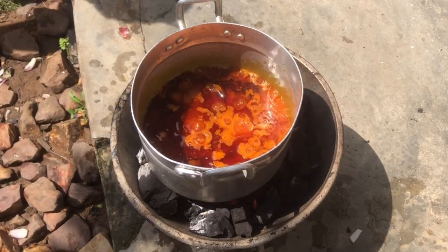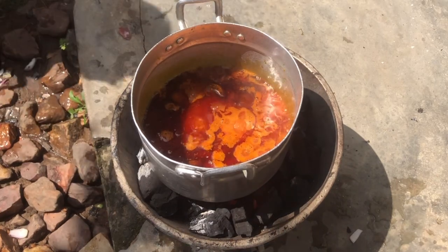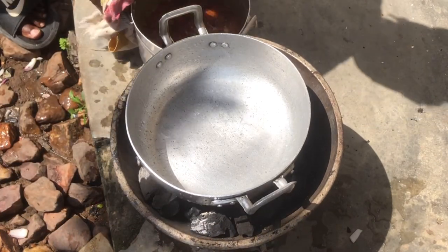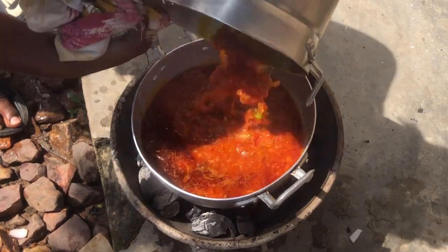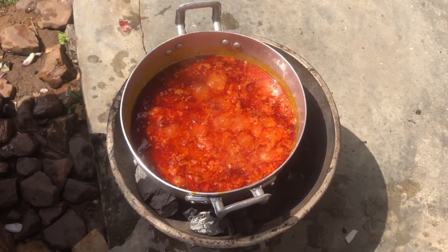Guys, I just realized that my pot is not big enough and it's not flat as I wanted. So we are going to change the silver. Though this one too is not big enough, but it's better. It will do a better job than the first. So we are transferring our stew into a different silver.